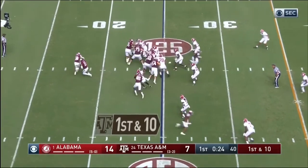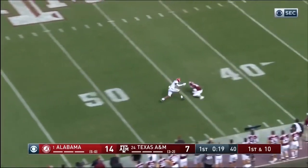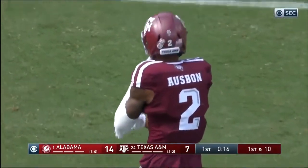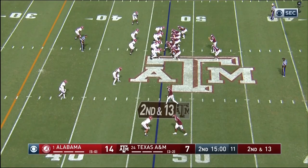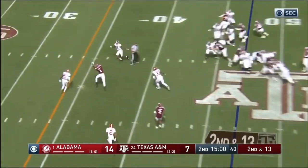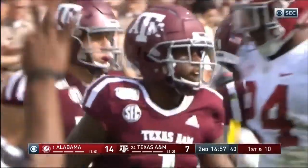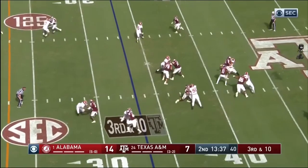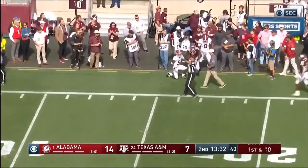Mond from the 25. They fake it to him on the bootleg. Mond's going to throw long. Got him in. And it's a first down. Jamon Osmond. Patience. Second down at 13 after the penalty at the 47. Mond, a little RPO. His slant down the middle is a dart to Davis. Nice catch. That ball was almost past Davis. In the backfield with Mond. Mond steps up in the pocket, deep sideline. Nice throw and catch. Davis, first down.